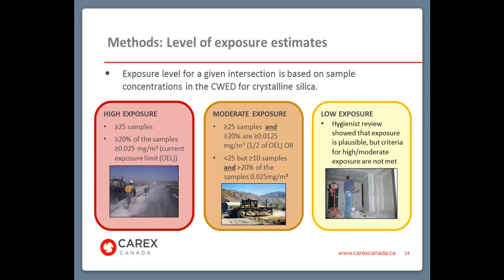Low exposure is assigned to intersections where hygienists determine that exposure is plausible, but the criteria for high or moderate exposure are not met due to a small number of samples, a complete lack of samples, or low sample concentration in the CWED. You can see we have pictured a drywaller for low exposure, since our exposure data indicated that most drywallers are exposed to silica, consistent with our lowest category of exposure.